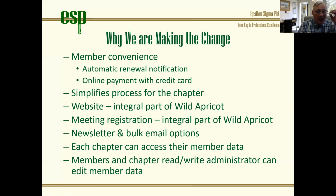Later on down the road, the website can be moved over to Wild Apricot, and that will mitigate some of the cost. Right now we're paying for a host for our website, and Wild Apricot will provide that for us down the road. The same thing with meeting registration will be an integral part of Wild Apricot. Once the program is up and running and everybody's on it, registering for events such as the national conference will be just a click away. All of your information is there. It'll pull in your personal information for your registration.